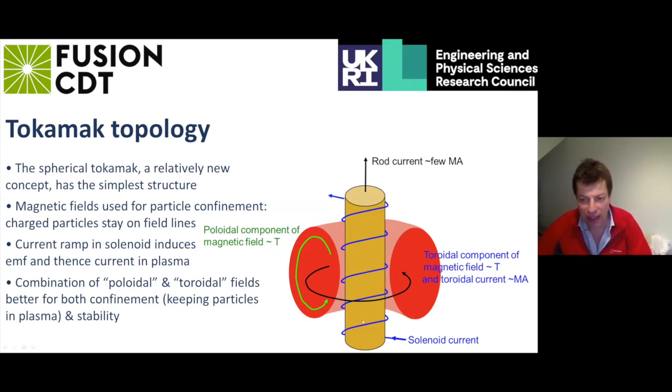We have two sets of magnetic fields, if you like. We have what we call the toroidal magnetic field, which is shown in black here, and that's generated by a steady current going vertically through this rod. That current is of the order of a megaamp and generates a magnetic field of the order of a Tesla. And then additionally, we pass a ramped in time current through a solenoid, which is wrapped around this central rod. That induces an EMF in this direction, which then induces a current in this direction. The plasma has very low, but nevertheless finite resistivity, finite resistance. So that generates a current in this direction, which then generates a field in what we call the poloidal direction. So round, if you like, the short way round the donut in this direction. And that combination of poloidal and toroidal magnetic fields is what makes a tokamak a tokamak.